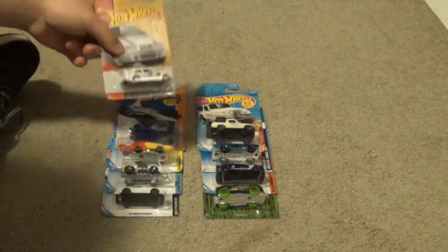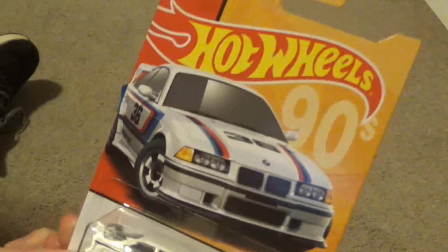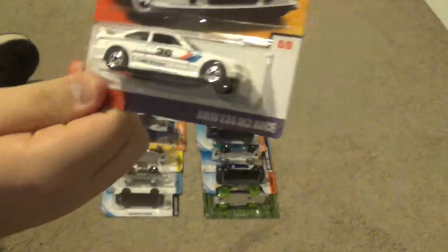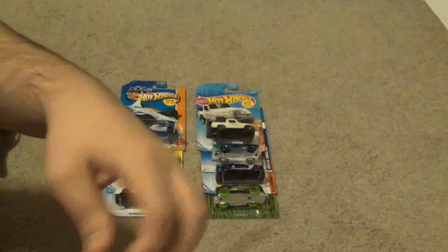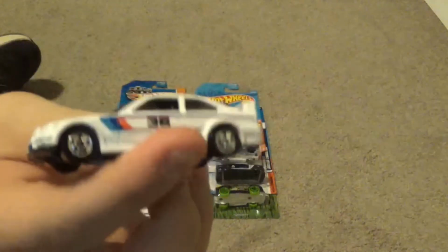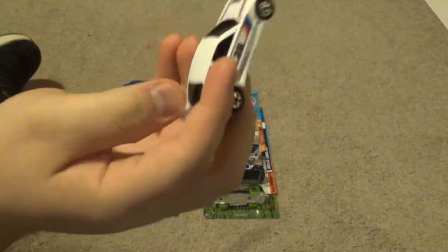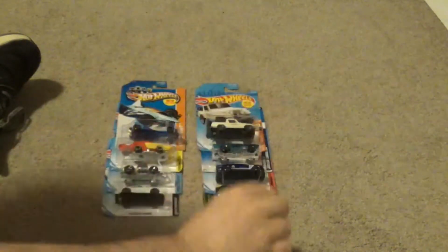Next up we have ourselves a Hot Wheels Decade Series car from the 1990s, as you can see right up here in the packaging. This one is the BMW E36 M3 Race. It is white in color like many of my other BMWs, along with the BMW trademarked blue, navy, and red stripes that run along the side along with the front, and it also has the number 36 on it.